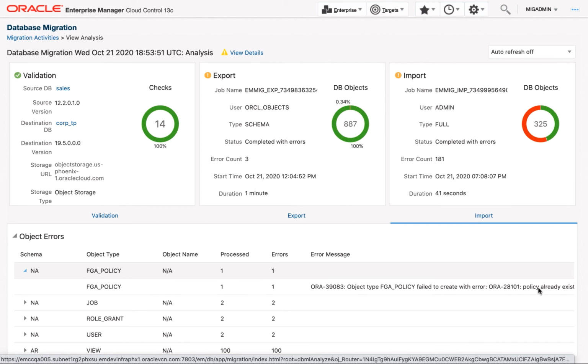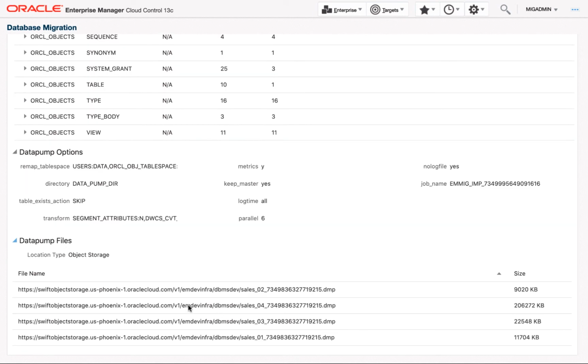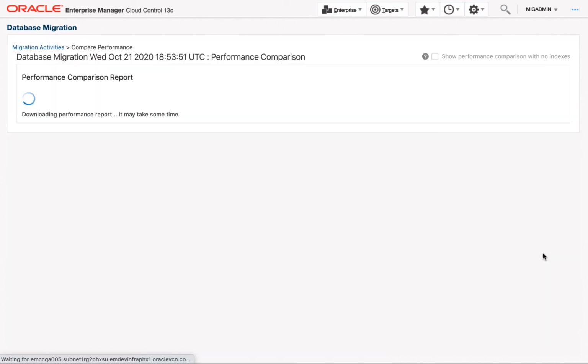This section shows more details about each error, and the administrators can take a call whether this is a lenient error or a fatal error. You can also see the details of other errors and other Data Pump options. You can also see the dump file locations in the object store from this page. Now let's go back. Now let's see compare performance reports.